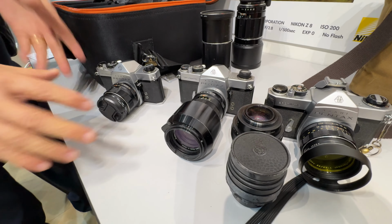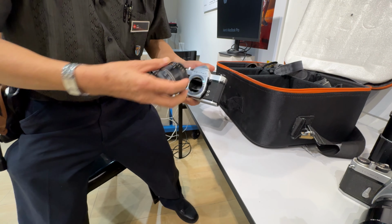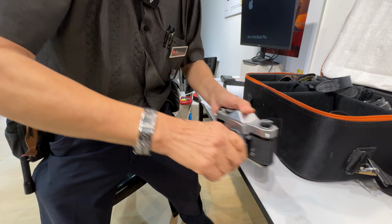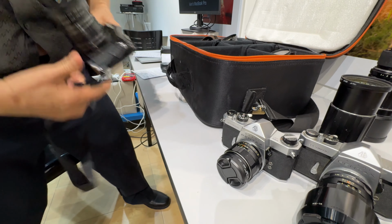But one disadvantage, it takes a while to take out the lens. You can't do a quick change. So if you are changing lenses, you might miss a shot. So over time, they transitioned from the screw mount to the bayonet mount, Pentax K.